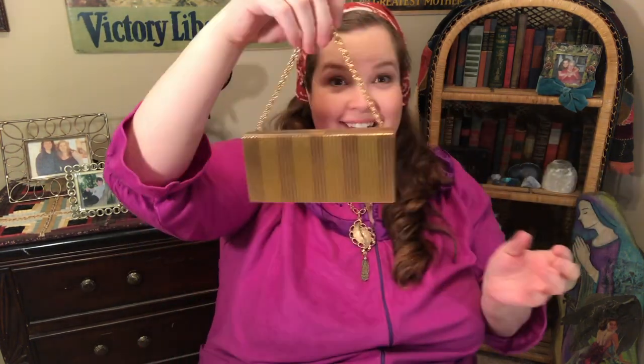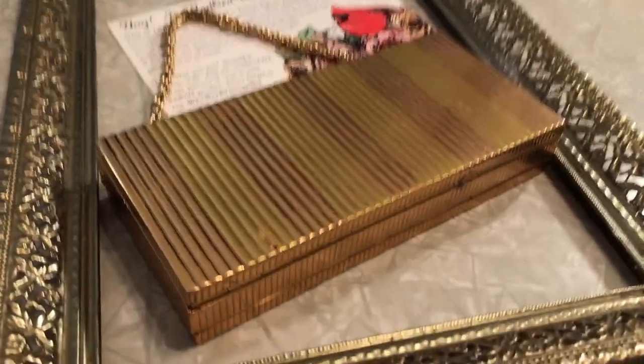And the first one, okay, so this box was kind of heavy and I was like, oh, the box is kind of heavy. And it's because of this. The box was heavy because of this. Oh, I'm so excited. This is a vintage makeup case. Oh my God. And it's like a purse.